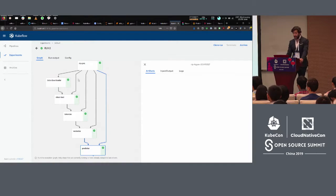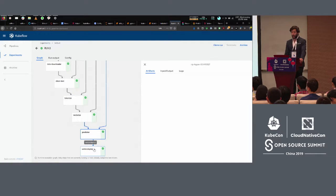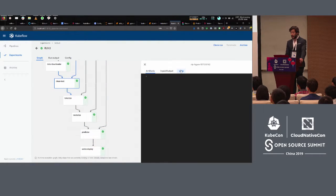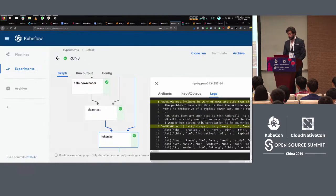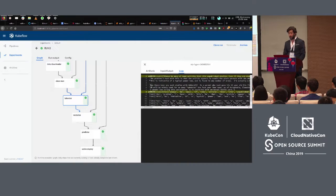And what we're going to do here is train another pipeline where the last step is a deployment using Seldon. So we're using Kubeflow to run the downloading of the data, the cleaning of the text, the tokenization, the vectorization, the prediction, etc. So here you can see also in the logs, the input and output. I think the tokenizer shows it a bit better. So here you can see the string and the tokens coming out, right? So you can see through the UI an ability to train pipelines.